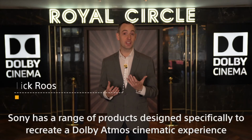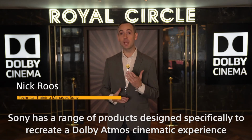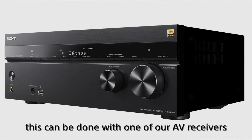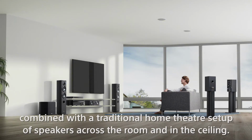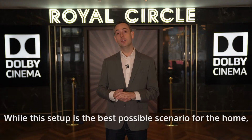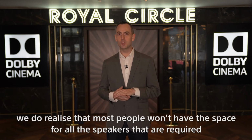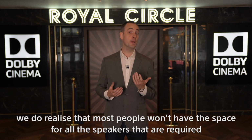Sony has a range of products designed specifically to recreate a Dolby Atmos cinematic experience. At the high end, this can be done with one of our AV receivers combined with a traditional home theater setup of speakers across the room and in the ceiling. While this setup is the best possible scenario for the home, we do realize that most people won't have the space for all the speakers that are required.